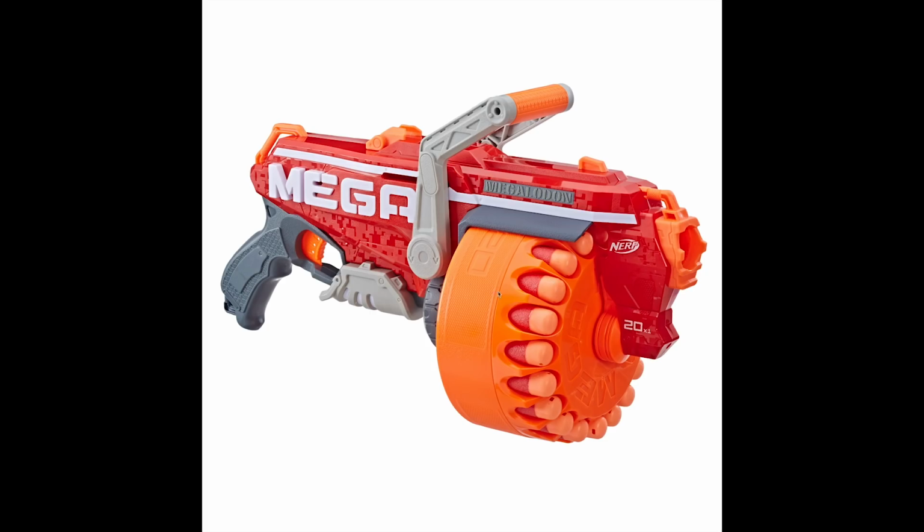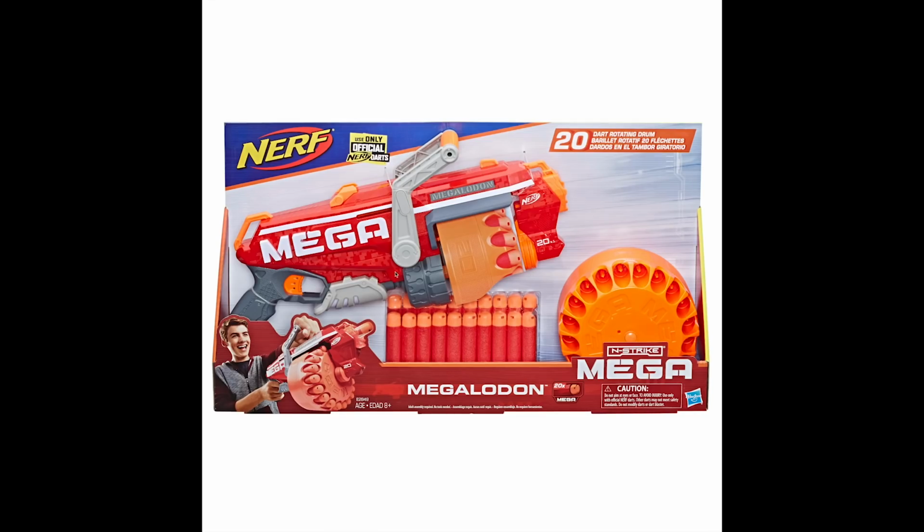So I'm not really a Mega guy myself, but I think this looks like a really functional blaster. Assuming performance is on par with other Mega blasters, it'll be pretty awesome. That is the Mega Megalodon. Fun name to say. Megalodon, Megalodon, Megalodon.